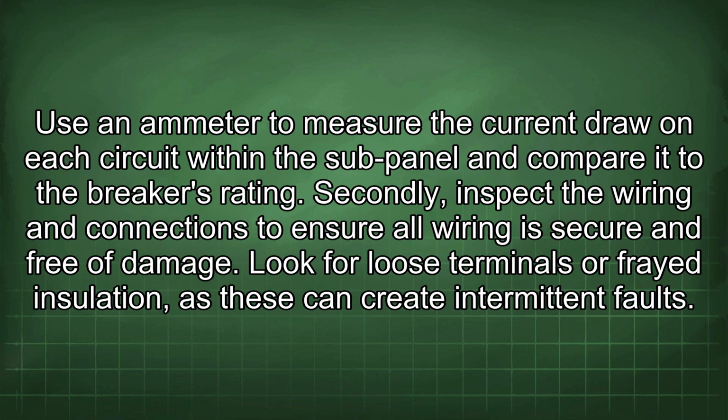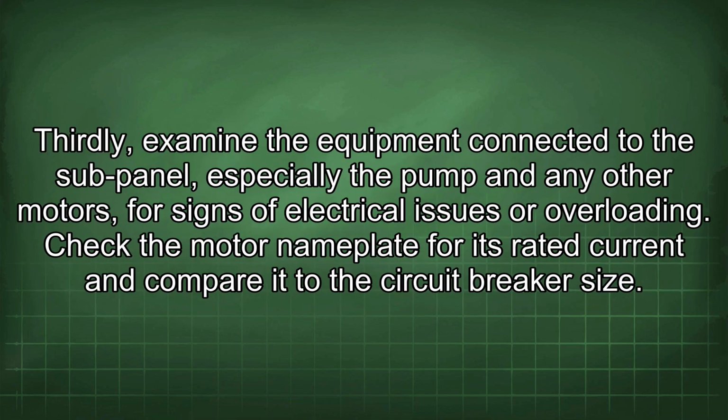Secondly, inspect the wiring and connections to ensure all wiring is secure and free of damage. Look for loose terminals or frayed insulation, as these can create intermittent faults. Thirdly, examine the equipment connected to the sub-panel, especially the pump and any other motors, for signs of electrical issues or overloading. Check the motor nameplate for its rated current and compare it to the circuit breaker size.